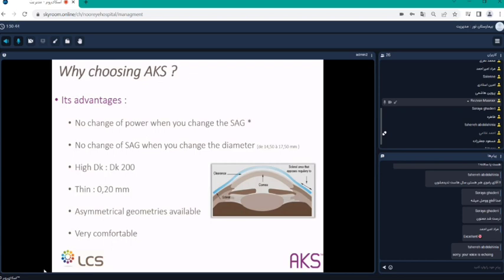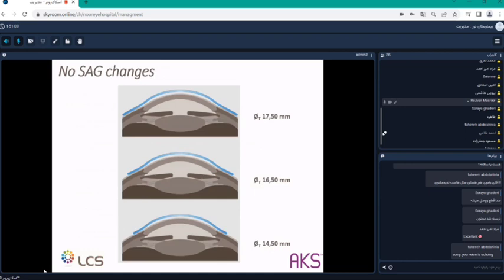We have also a large range of geometries, especially asymmetrical designs, in order to compensate all the irregularities of the cornea. And the last point is the fact that the scleral lens LCS is very comfortable because of the thickness. It's a very thin lens and very comfortable.